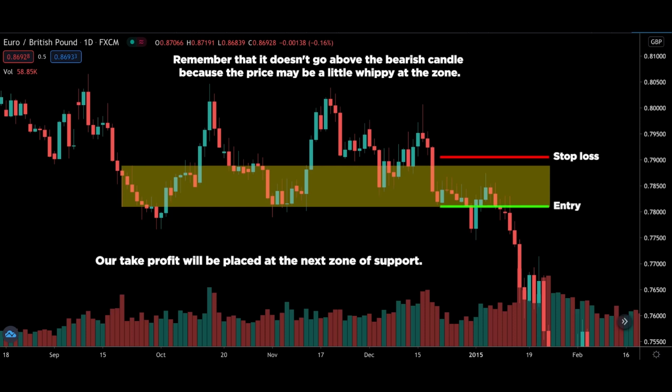Our take profit will be placed at the next zone of support with a buffer, of course, because we want to be sure that price hits our target and we do not give back our unrealized profits. So hopefully you can see that it's actually quite simple.